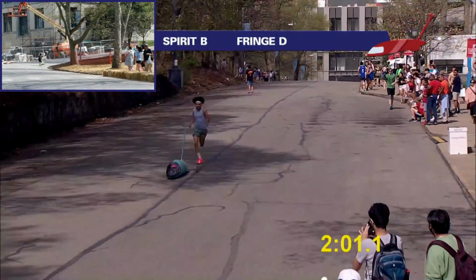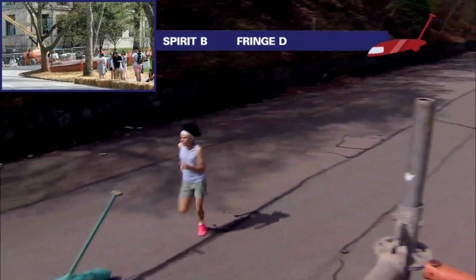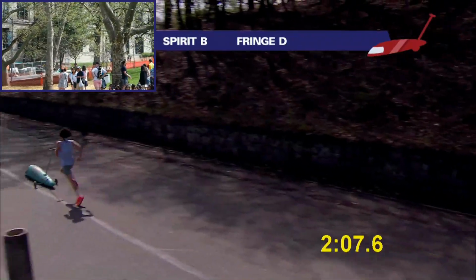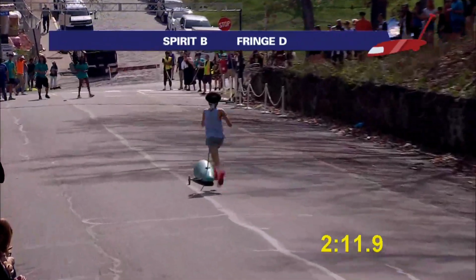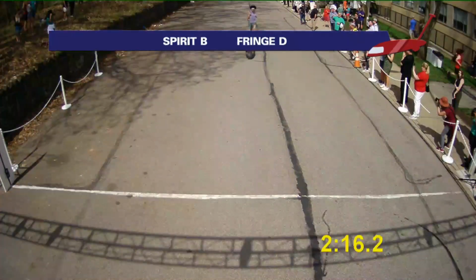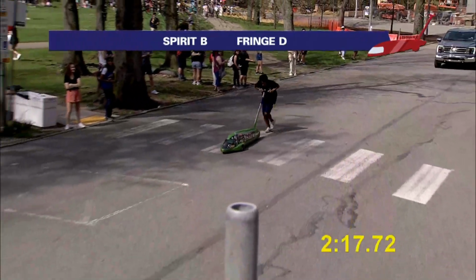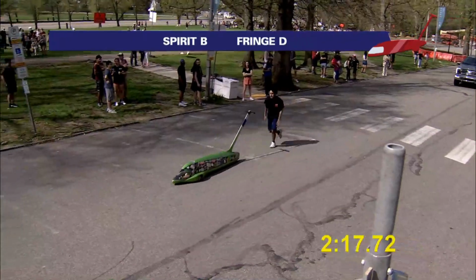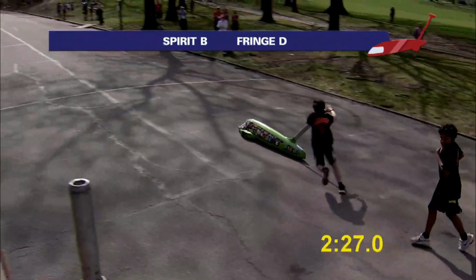I think you saw it impact my hill 5 technique later in life. This is a very solid hill 5 and a very solid time for Spirit B. Looking like it's definitely going to be better than last year's. It's going to be in line with what they've been doing the past few years. Let's see, a 2:17.72 right there by Spirit B. Yeah, so that's a quick beat.